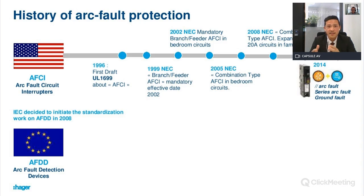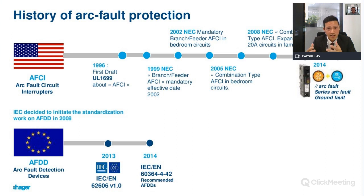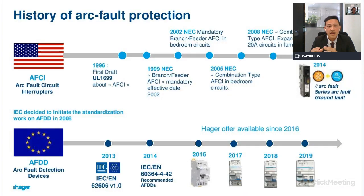And how about IEC work? IEC decided to initiate the standardization work on AFDD in 2008. And 5 years later, in 2013, the first version of the IEC standard on arc fault detection devices was published, the 62606. 1 year later, the low voltage installation standard IEC 60364-4-42 recommended AFDDs on some installations. And since 2016, Hager introduced to market different offers and a lot of evolution from 2016 until now. We already offer to different countries in Europe, for example Germany, UK, etc.